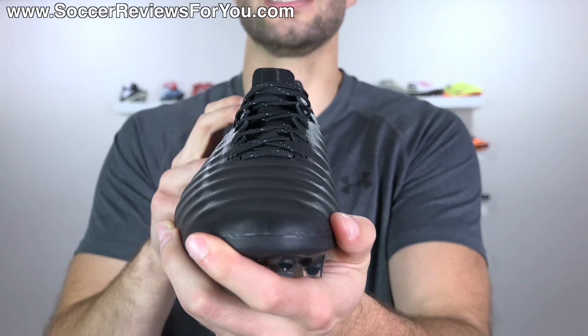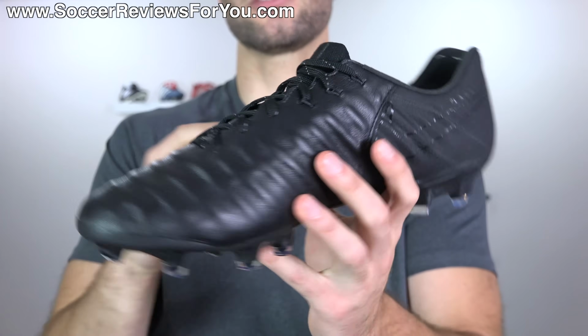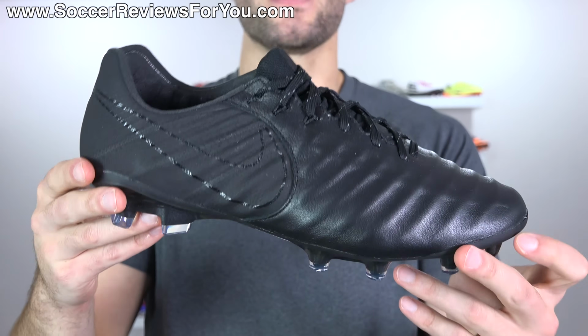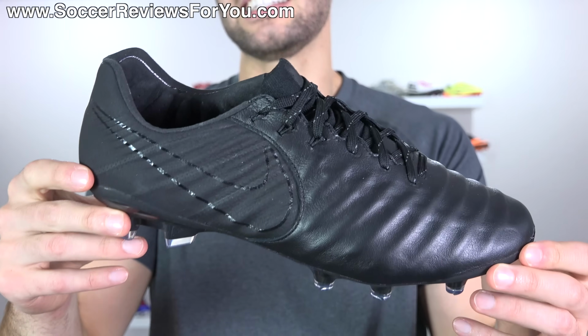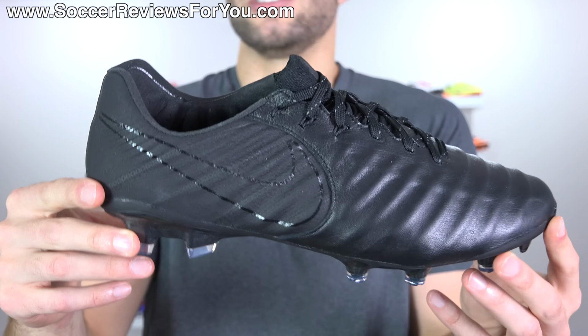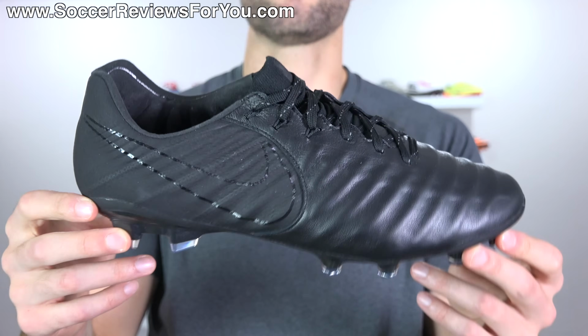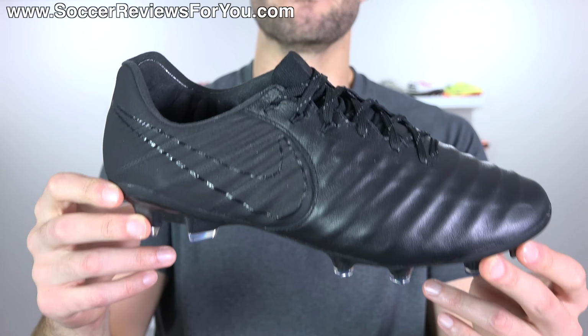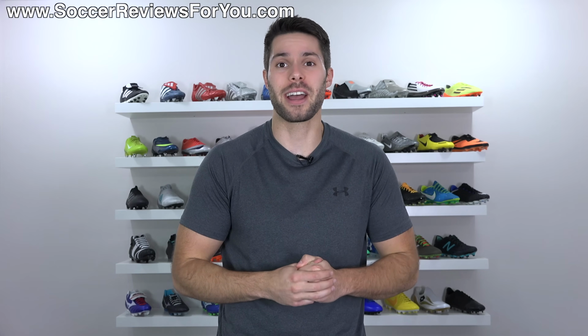So I think that the Legend 7 in general, regardless of whether or not you can get this specific colorway that I'm personally a big fan of, it's definitely a very, very good buy right now. It is my personal favorite for a reason, and when I'm not testing out shoes, if there's nothing new out there at all, this is the boot that I have on my feet, just because I absolutely love the way that they fit, feel, and perform. Thus concludes another episode of the What's in My Soccer Bag series.